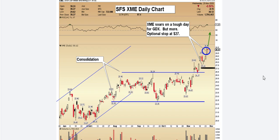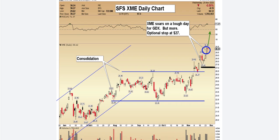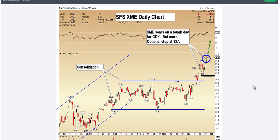The other chart in the overall ETF world that I wanted to look at tonight is XME. Now, XME is the Spiders S&P Metals and Mining, but this is a little bit different metals and mining. This is the industrial side of that. That's where we are more favorable at this particular moment for investment opportunities, on the industrial side.